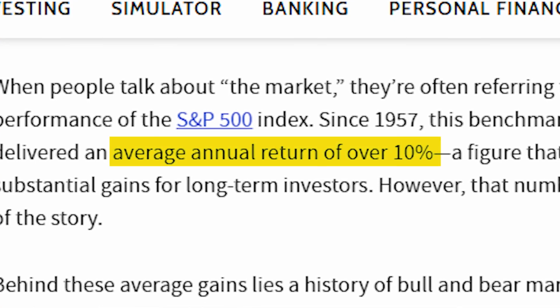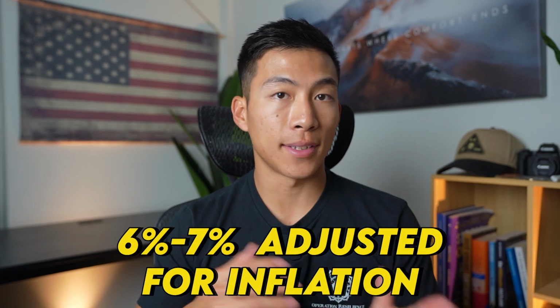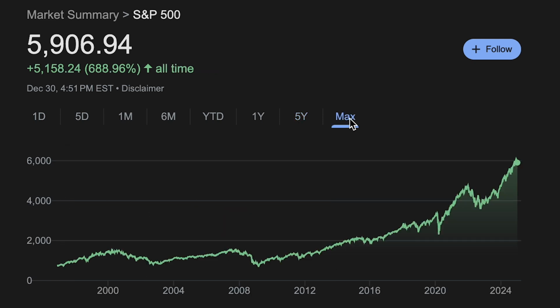Now, the reason why I recommend looking into this is because the average return on this stock is about 10% every single year. And if you adjust for inflation, then it's gonna be about 6 to 7%. So some years it goes down, and then some years it goes up. But if you zoom out, you can see that it has only gone up in the long run. And this is data going back all the way to the 1950s when the S&P 500 was first introduced. So as long as the top 500 companies in the United States keeps growing, which I'm sure they will, then you and I won't have to worry about our stock crashing.